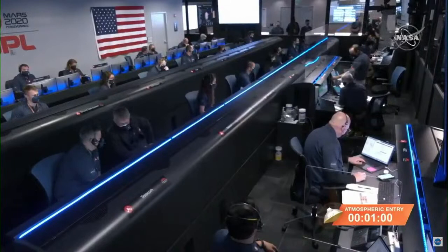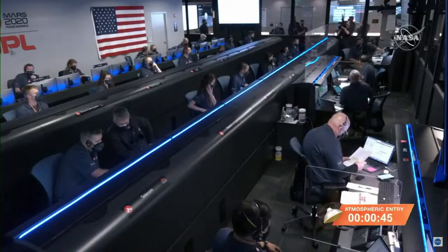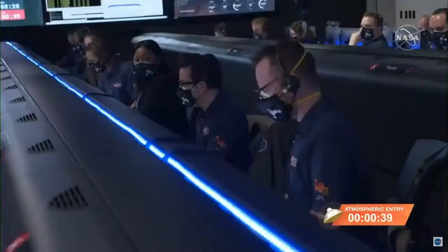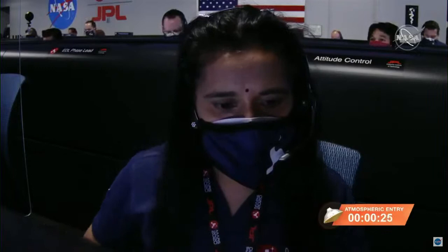We are 1 minute from entry interface. MROs are in receive mode. We have confirmation that the Mars Reconnaissance Orbiter is now relaying data from Perseverance. We're about 30 seconds from entry interface. Perseverance is going about 5.2 kilometers per second and is about 190 kilometers altitude above the surface of Mars.